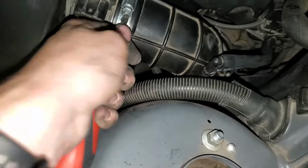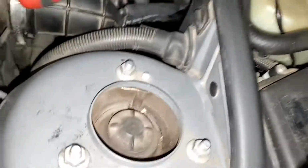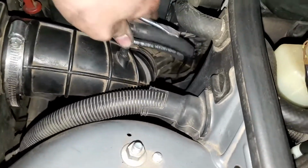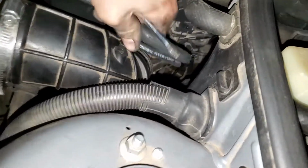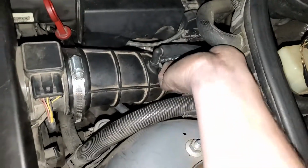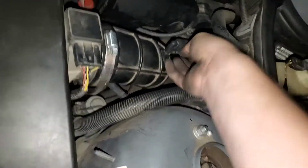Alright, now that is pretty tight. This, even though it's broke, goes back in there very roughly. I'll have to do this without the camera. Alright, so we got that in there. We got the tubing. It's a little long. I could cut it if I felt like it, but we're just going to make sure it works first.